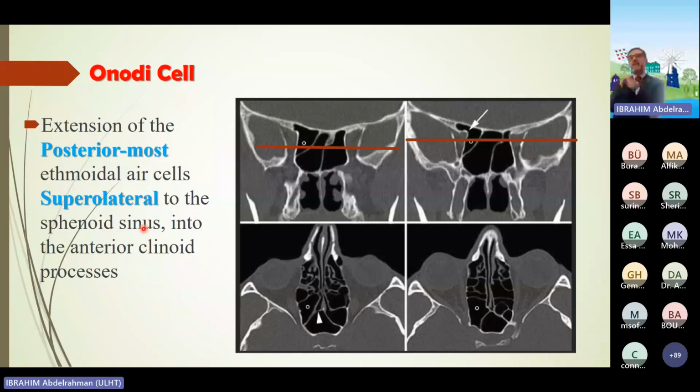Now, the second point I would like to highlight is the Onodi cell, which is the most posterior ethmoid cell, located superior lateral to the sphenoid. If we see in the axial cut here, we have three cells, the most posterior cell. So we cannot appreciate which one is the sphenoid. So we should correlate on the coronal cut.